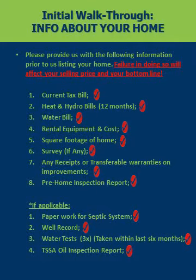And if it was a rural property, if you have any septic or well records and water tests, if you're on well and septic, we recommend that you start taking water samples because we know this will be required when we get an accepted offer. Any TSSA oil inspection reports, that's for your furnace and your oil tank.